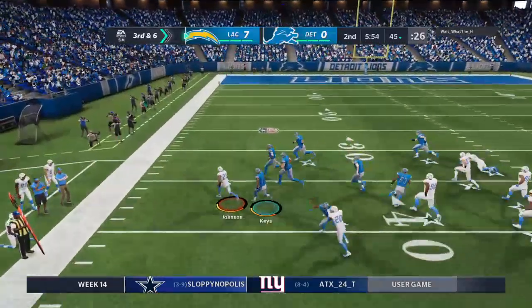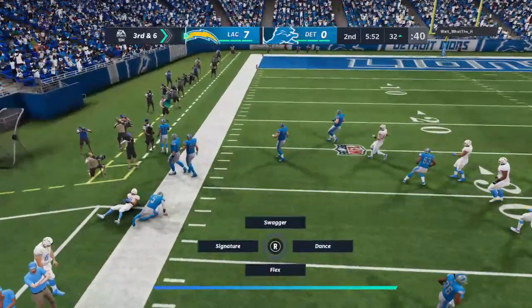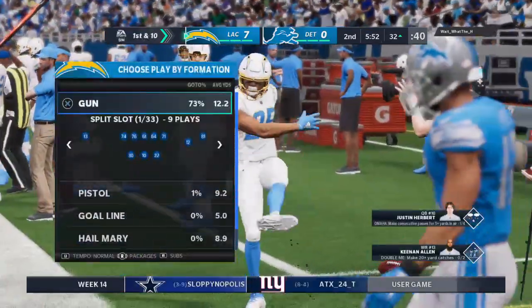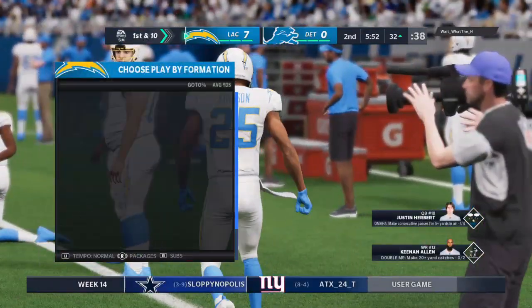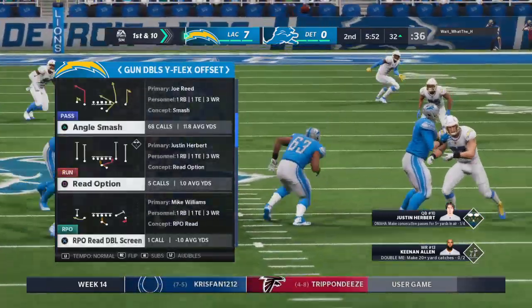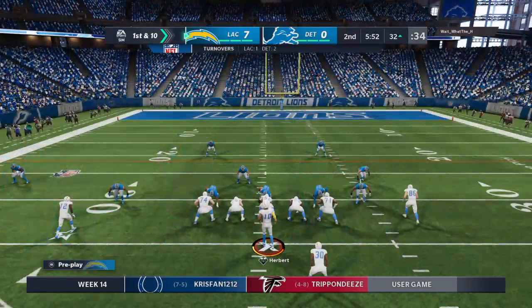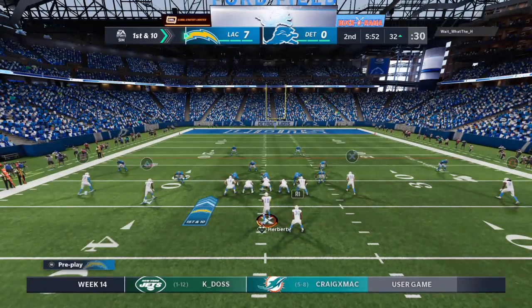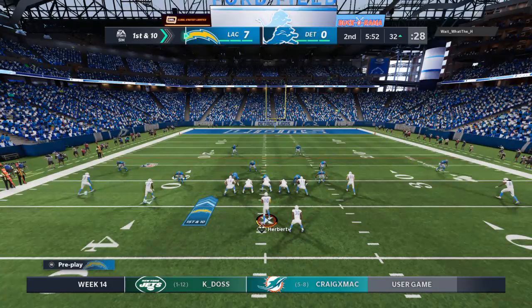Intercepted. Teron Johnson able to pick it. Second straight drive now here, Charles, that has ended with an interception. And I just wonder, because I don't think it's going to rattle him necessarily, but I also wonder if it's going to nerve him a little bit. Does it lead to another one, or does he find a way to pull it together and become sharp again?